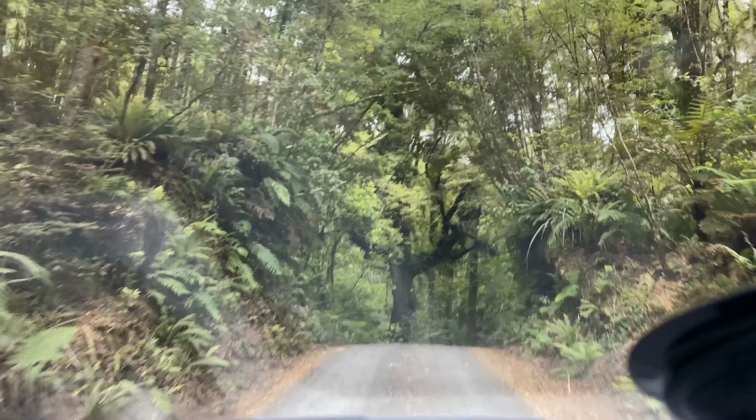This would be a really cool place to camp, actually. You're all on your own, fairly sheltered up here with the hills. I'll get out and show you around. Okay, let's go have a look around. So here's the end of the road. Should I say track? It's a good little track. Really enjoyed that.